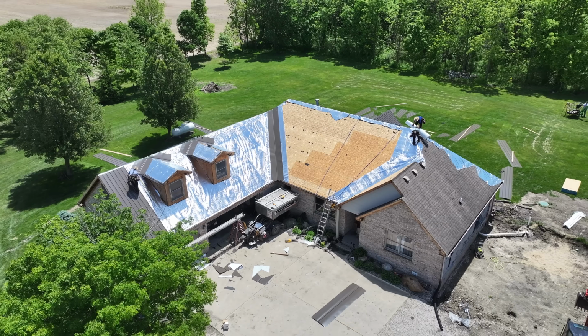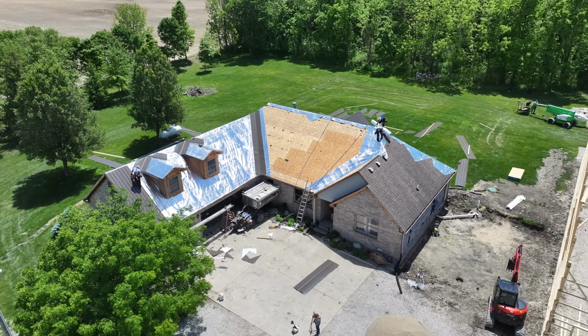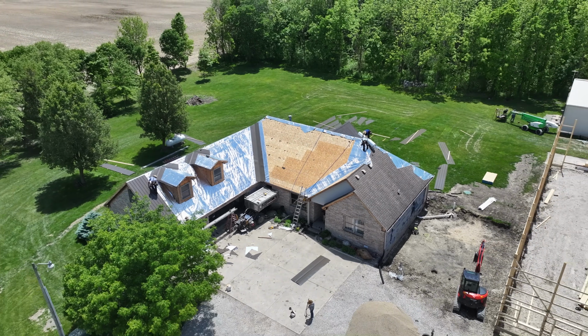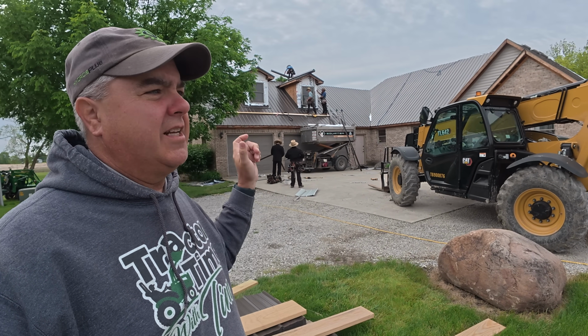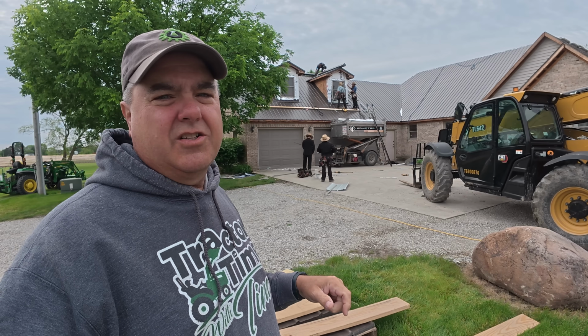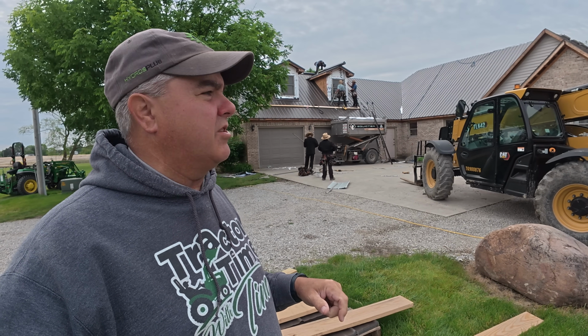You saw roofing in the last episode, and so we didn't get a lot of footage of that. Working on the dormers here today and getting the ridge vents and all installed up at the top. So it's totally covered in.